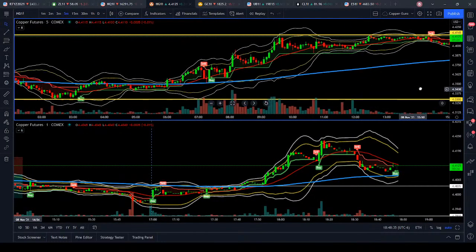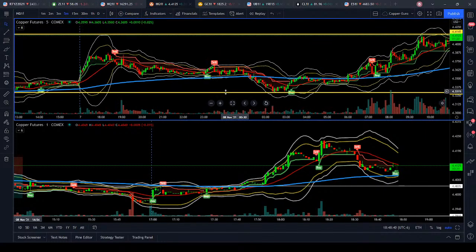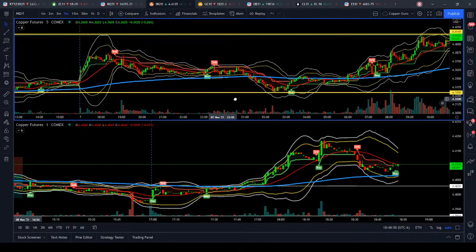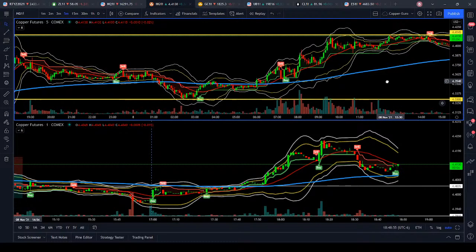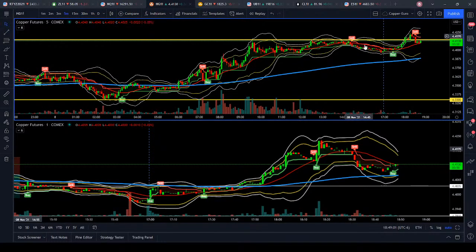My buddy Copper gave me a win earlier today, $250 win. It had about a 180 point range, tick range. Stayed kind of sideways most of the day, and then most of last night, and just started kind of trickling upwards.